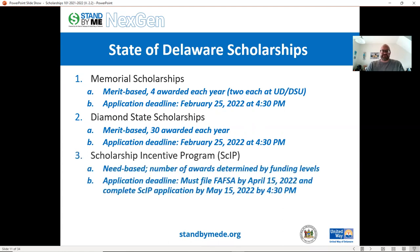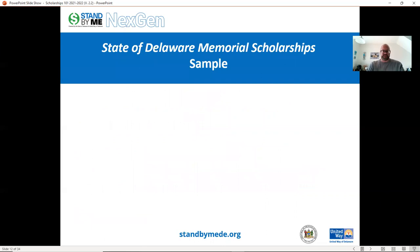There's the Scholarship Incentive Program, also known as the ScIP grants. These are need-based, and the number of awards is determined by funding level. Application deadline is a little bit later than the previous 2 above it. You have to have your FAFSA done by tax day of 2022, and then complete the ScIP application through Delaware Student Success by May 15th. We're going to talk about SEED at UD and Del Tech, which is changing in big and exciting ways. We're going to talk about Inspire, which has also had a great change recently. And then we're going to talk about a whole bunch of other things related to scholarships. So buckle in, because we have a lot to do.